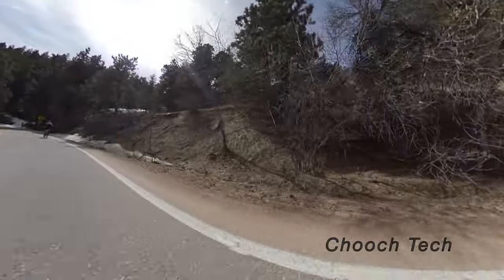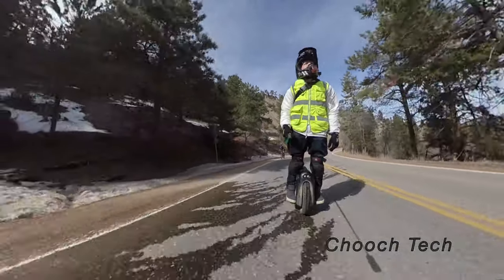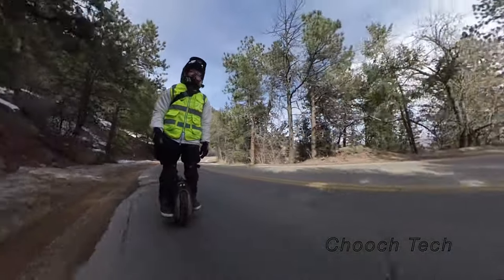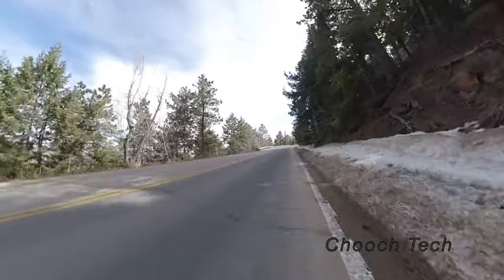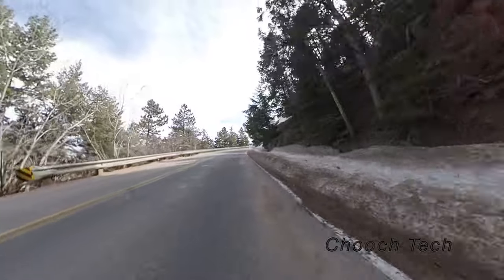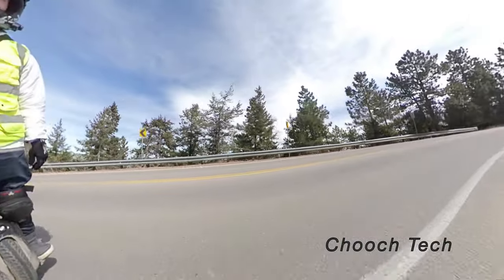I think I got to the top and I literally burned, I think I had 92% battery at the top. I started right at the bottom in Boulder and just burned like nothing. I mean, it really was incredible. And then going back down, you really do regenerate a lot of battery, say if I took this road back down and just carved a lot.